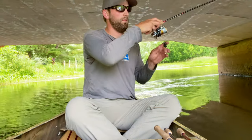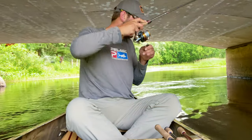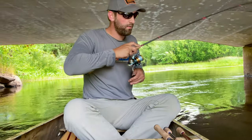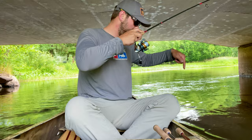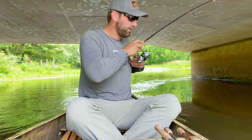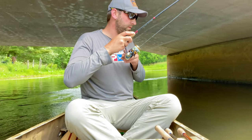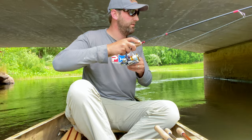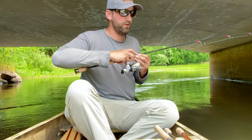Well, there's a bite. Fish on, right under me again. Literally right under my canoe. Right there. What do we have this time? Oh, another big smallie. This one's even bigger than the last one. Oh, that's a nice one.